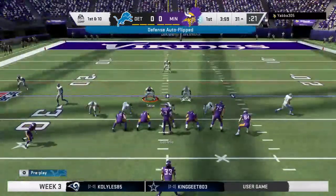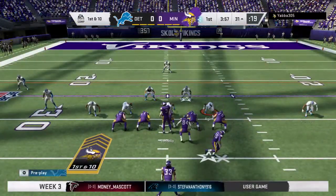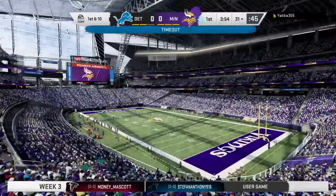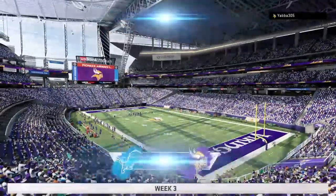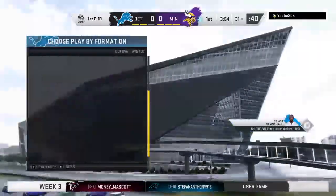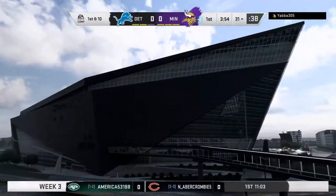Line of scrimmage, the 31 now on 1st and 10. And now the Lions are going to stop us momentarily as they call a timeout. They'll have 2 remaining as we step aside here in this first quarter.